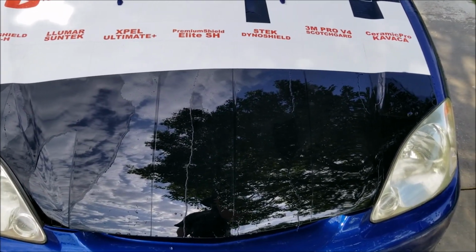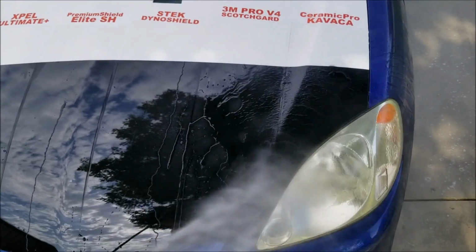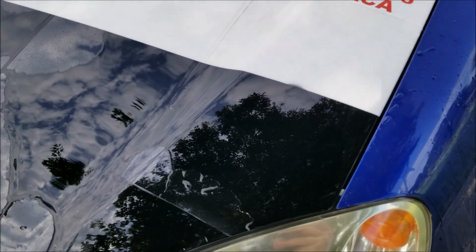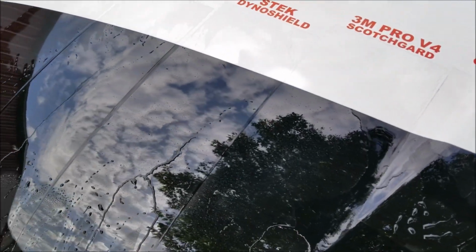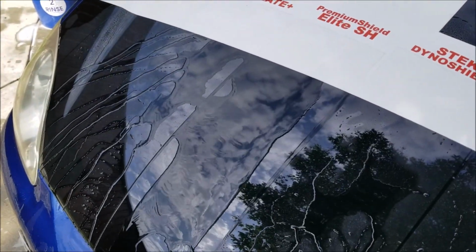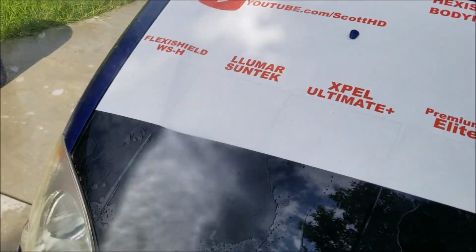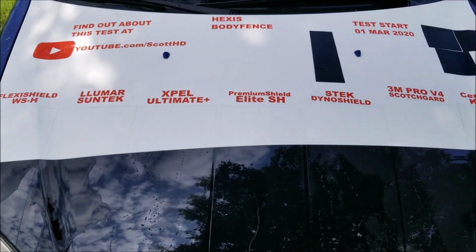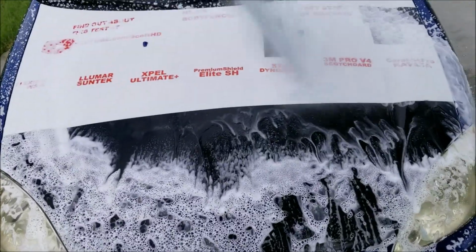There is nothing. The one variable that we have here in East Texas is that this gets very, very warm in the summer, and the surface temperatures of this hood can exceed 160 degrees Fahrenheit, which is hot enough to fry an egg. And I'll show you here in just a minute how hot it really gets. So I don't know if that, and it's being parked outside 24 hours a day, 7 days a week, has something to do with the hydrophobics being diminished. We're exposed to bugs, heat, rain. We do get the African dust, the Saharan dust that falls in our rain. So I'm going to go ahead and rinse everything off.